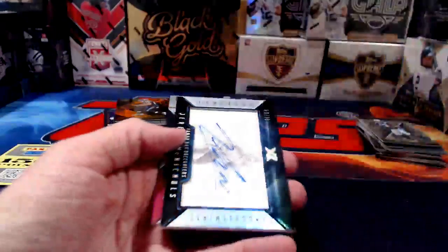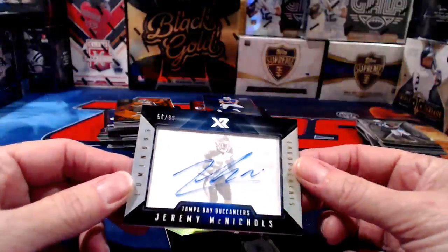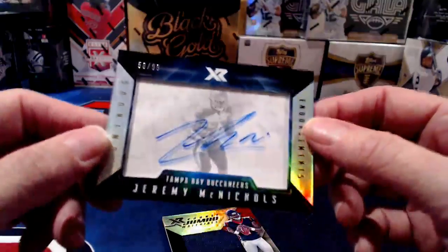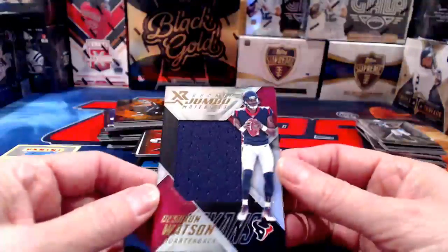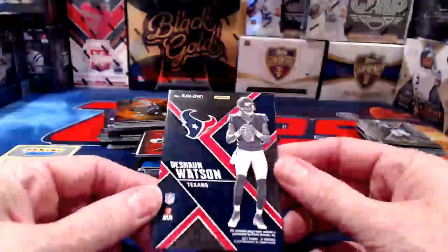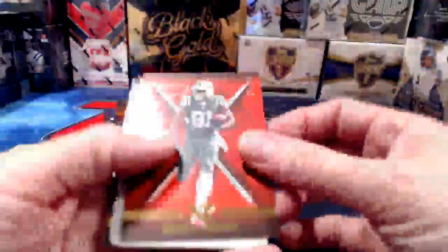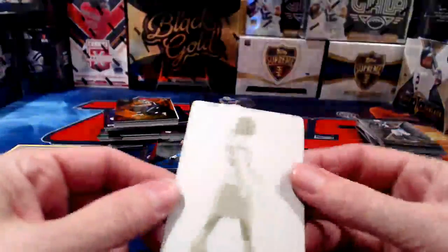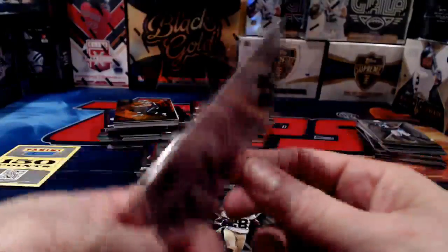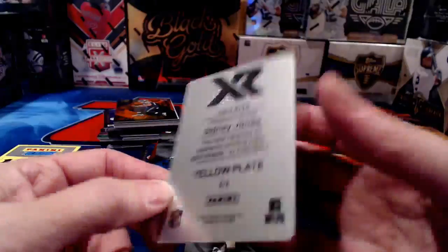Kevin King is our rookie in that one. And then we have Jeremy McNichols for the Bucks, numbered to 99. A little Deshaun Watson material to 75 for the Texans. $2.99, another printing plate, which means another 1 of 1. This one is not autographed, though, obviously. It is Sidney Jones for the Eagles.